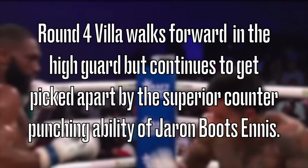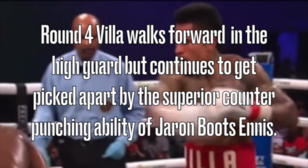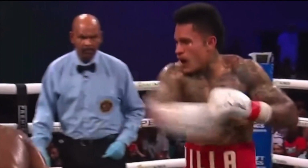Roiman Villa walks forward in the high guard, but continues to get picked apart by the superior counter-punching ability of Jaron Boots Ennis. Elusive and evasive head movement is showcased a great portion of this round. That's just pretty much what it was, round 4. Jaron Boots Ennis, boxing off the back foot, just picking Villa apart. Villa, trying to throw punches and trying to land, but he's just getting countered and picked apart.